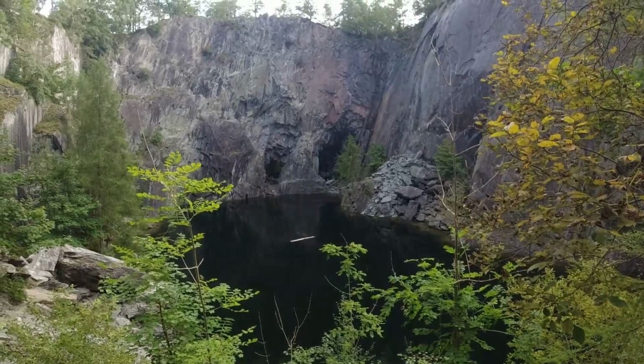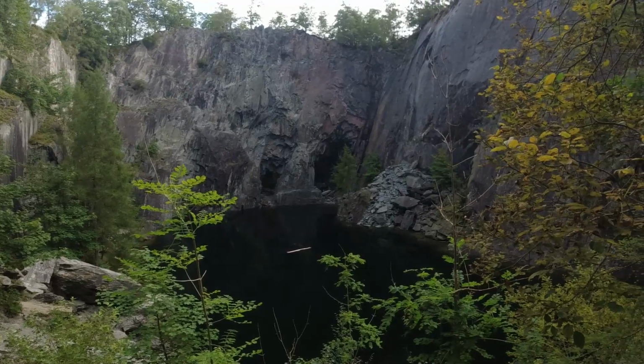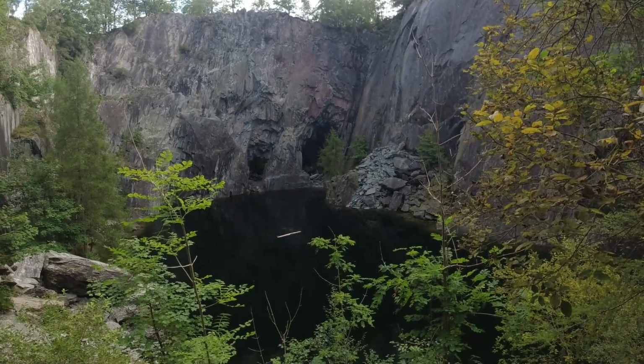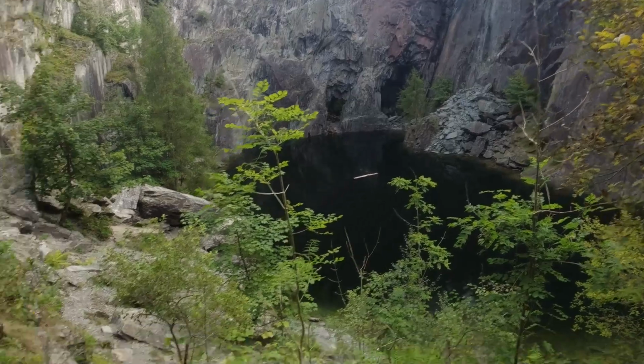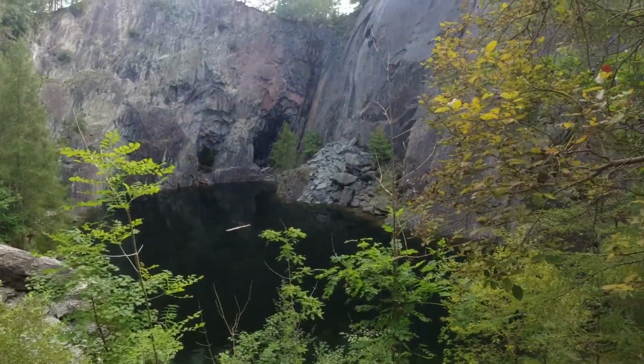There you go. Can you see the entrances to the cave? One at this side, one at that side. Well, I'm just going to wait for it to flatten out. And then we'll try and get down to the, just down to the edge there. And take the image reflecting.